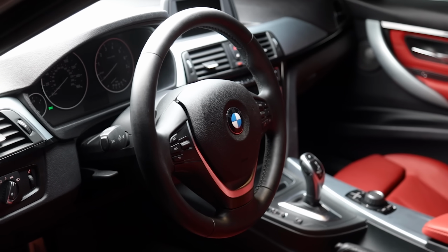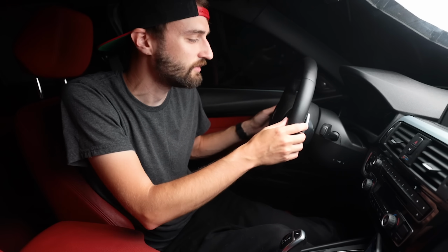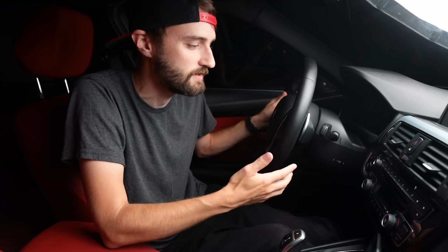The biggest thing that people tend to be critical of on the F30 generation is BMW abandoning their really good hydraulic steering in favor of electric steering, which they use on all of their newer cars. Now on the 340i, when you put the car into sport mode, it does make the steering a lot heavier, but what you're missing is the actual feedback through the wheel, and that gives it kind of a numb feel. You don't feel as connected with the road or the driving experience.